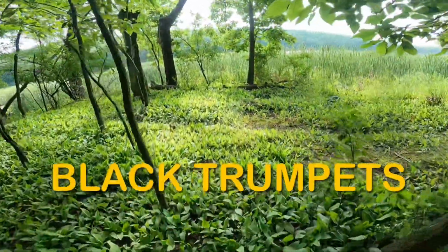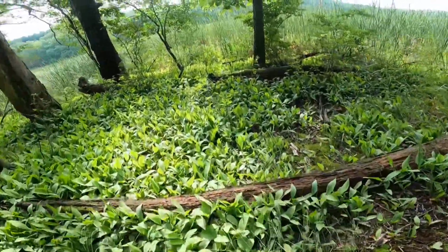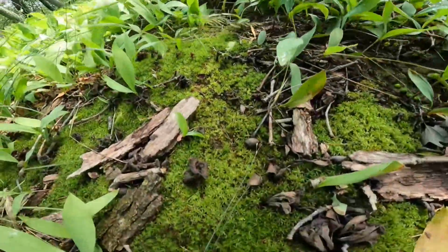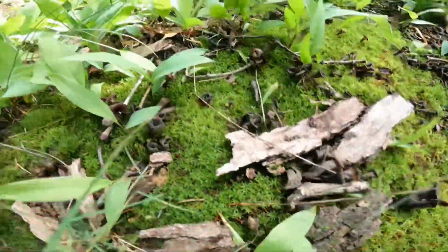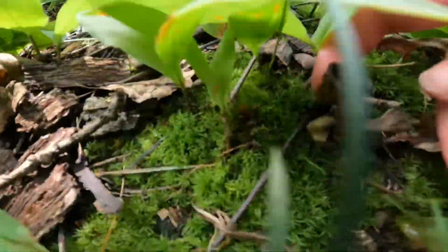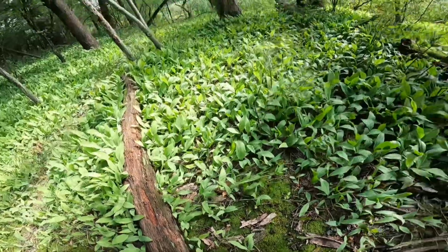Here we are in my spot. There's a lot of nice trumpets, but they came up and now they've gotten wet. So here's the first black trumpets, but I can't pick them because they don't look good. But they're here. There's some. Look at these. See? Black trumpet. It looks like a black trumpet.